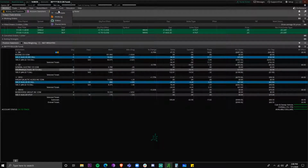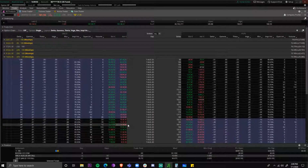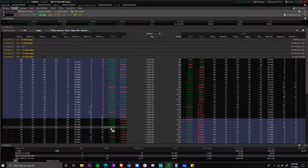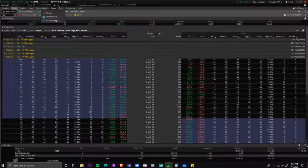I may wait a day or two until Boeing goes back up, so I get a higher premium and a much lower strike price that I can actually short. We can see now the 190, 192, all these are trading for $1,100, $1,200. So it's pretty good premiums now. We see that we're up in the 60s and 70s in implied volatility.